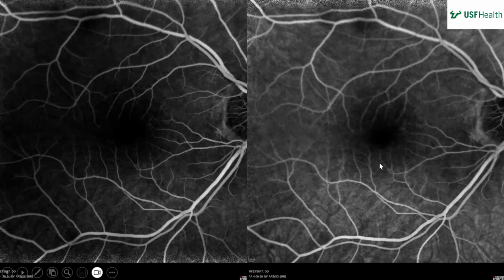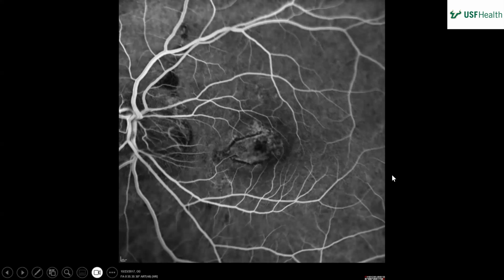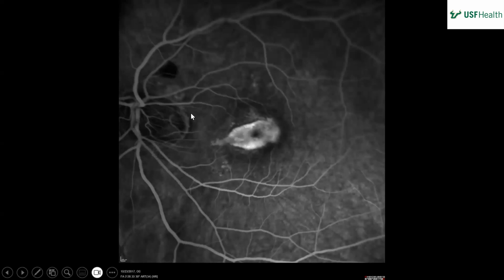So okay, we have FA of the right eye. We're already past the AV phase. So far looks good. And in the left eye, so we're kind of in the laminar phase. And you can start to see some hyperfluorescence kind of surrounding the fovea, and then the line of hypofluorescence centrally. And then those spots again that we saw in the color images are hypofluorescent for now.